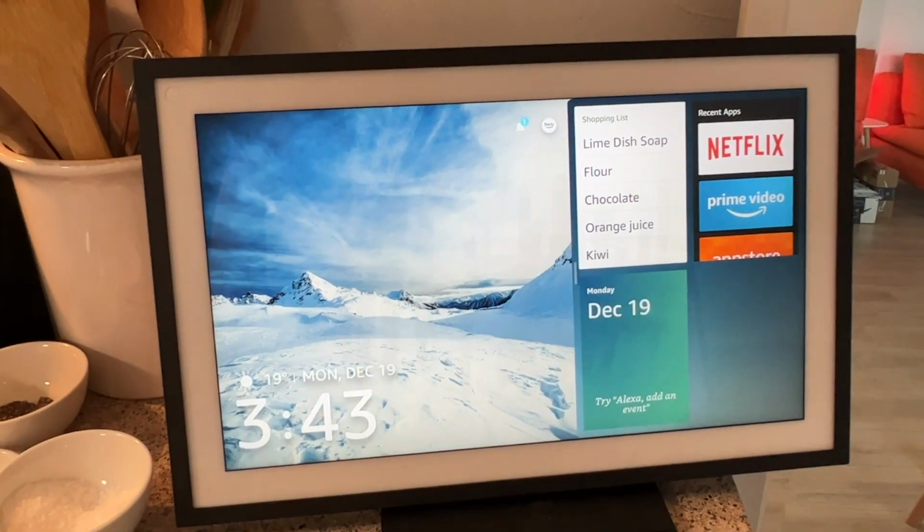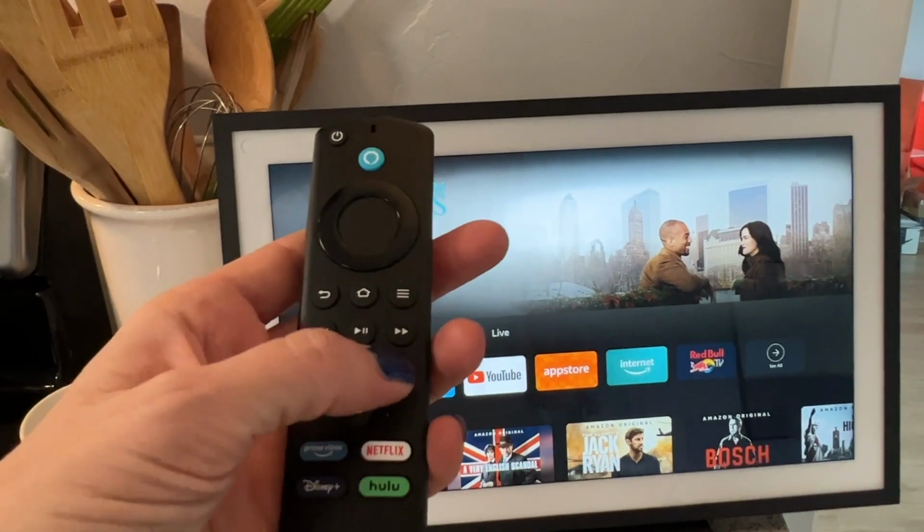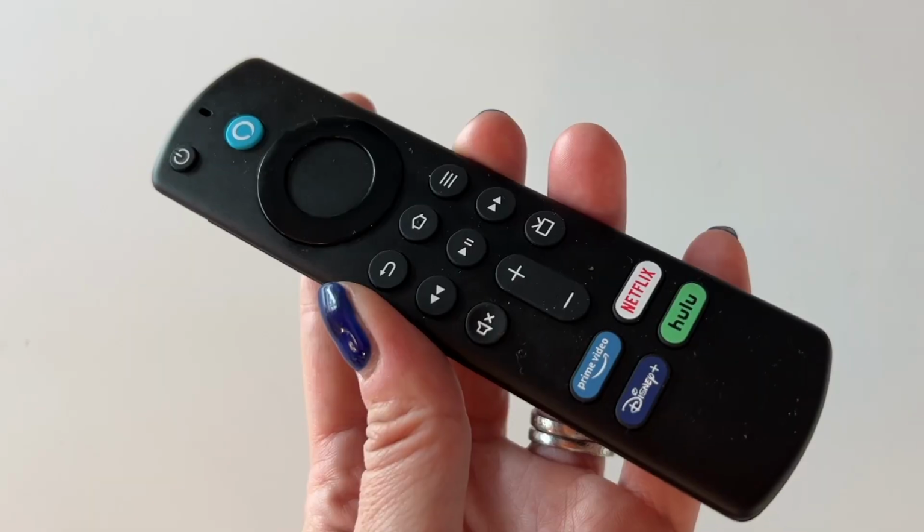The Home button will take you right to the main Fire TV interface, or use the Live TV button to see what's unfolding now. There's also a quick launch button for popular channels on the remote. Overall, this is a huge update to the Echo Show 15 that makes it an even more valuable device. The interface is seamless and easy, whether you want to talk to your Show 15 or use a remote control. It's easy to use, search, and navigate.